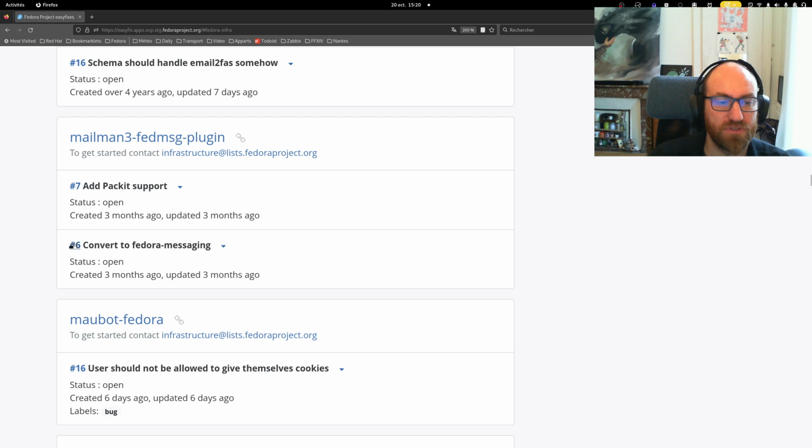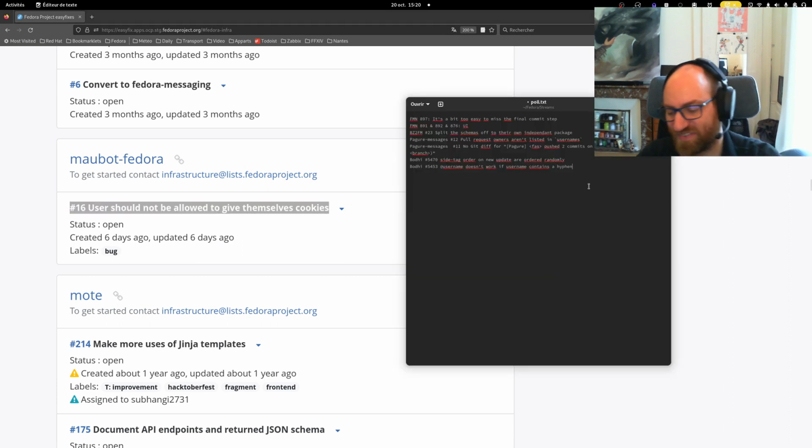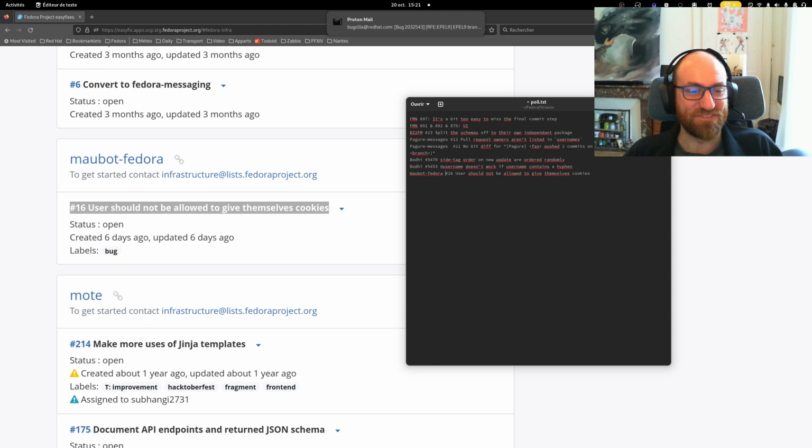This one I started working on, but I couldn't finish. I couldn't deploy it because the server running Mailman 3 is a bit too old at the moment, so I'm waiting for that to update. There is an easy fix here. At the moment, I shouldn't maybe tell you on a public stream, but you are allowed to give yourself cookies, which is not what we want. So we should add a guard in there to make sure that you don't give yourself a cookie. And when the change is deployed, I will go through the database and remove all the entries where somebody has given a cookie to themselves. So you can try and do that right now, but it's not going to last forever. All right, but that's definitely an option.